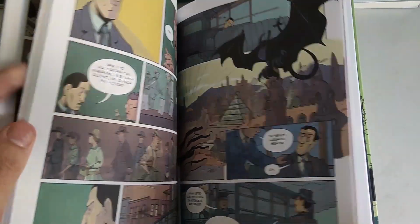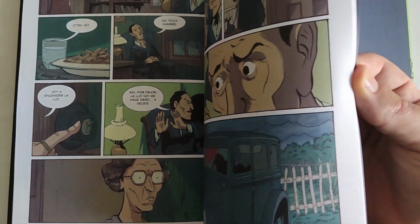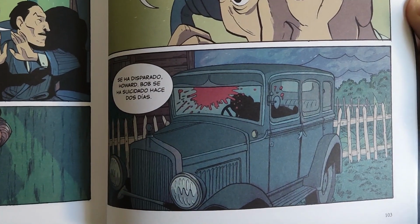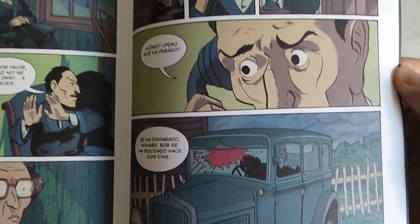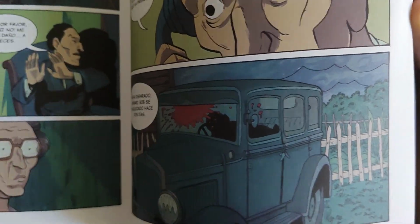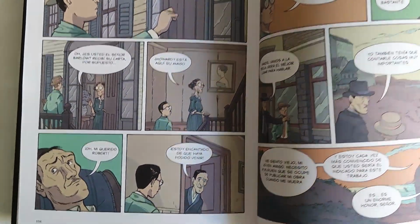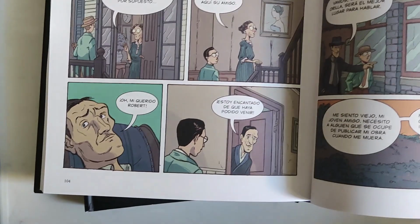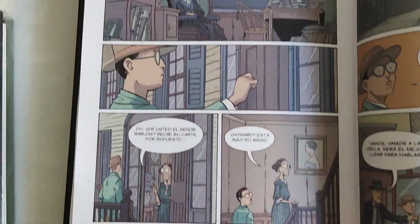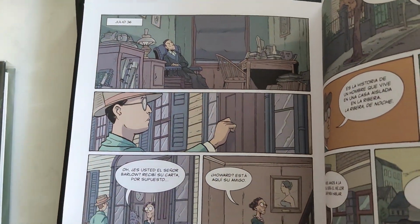And I was kind of touched because at the end, spoiler alert, Lovecraft dies. At the end, it is actually kind of touching because it shows the suicide of his friend Robert E. Howard, who killed himself in a car with a gun. So it just shows the last days of his life. You can see he's drawn thinner here, sort of alone, just a lone figure sitting in his chair, which is accurate.